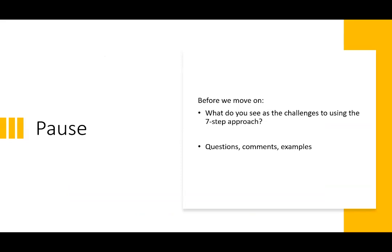Before we move on, I'd like to take just a moment to think through some of the challenges that you might have using the 7 steps approach. Again, I recognize that it can be very difficult to implement all 7 steps within our daily lives.